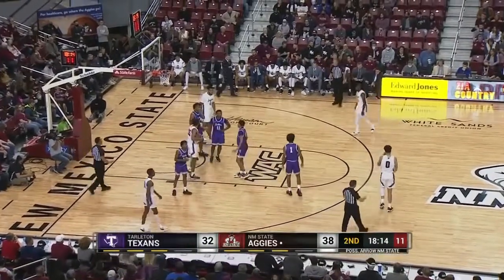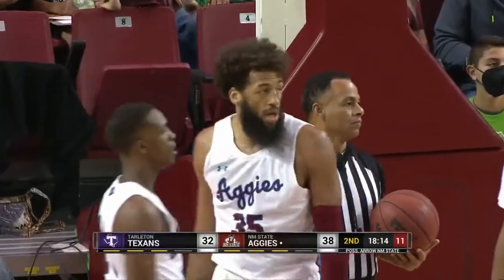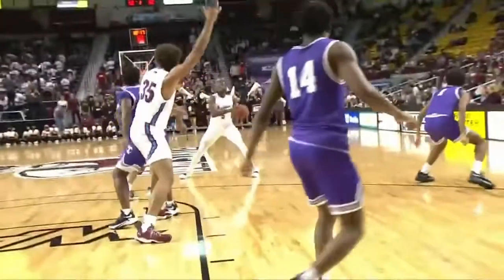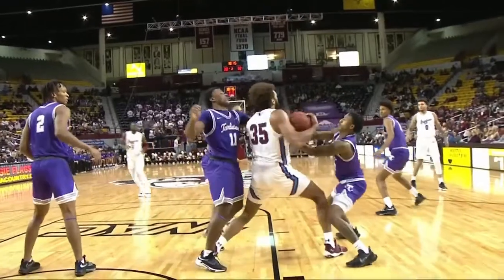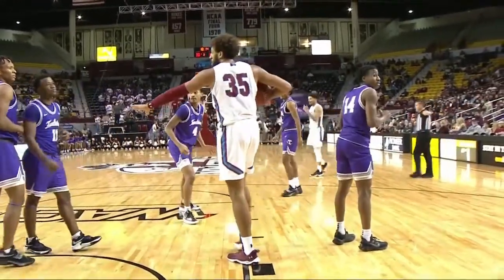And a reach and foul on either Hopkins or Gibson. It could go on either Tarleton Texan. They call it on Javonte Hopkins. And I like them getting Johnny the ball right here. I think Johnny makes a lot of good decisions. They're going to collapse on him like that, so he's got to make quick passes and make the right read.